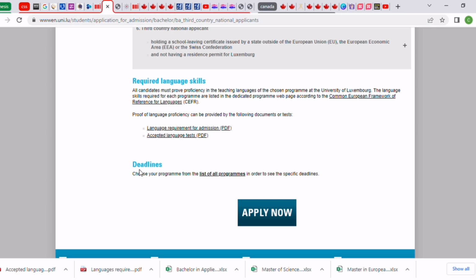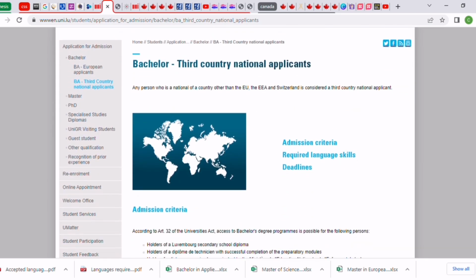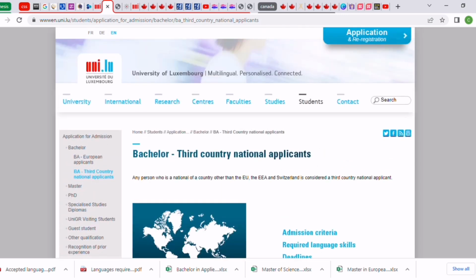Or while they are processing, because it takes 3 to 6 weeks for them to process your document, and this application is ending on 30th of April. So what are the other things that you might need? That is what we are going to look at. What are the visa processes and everything that you might need to move to Luxembourg.